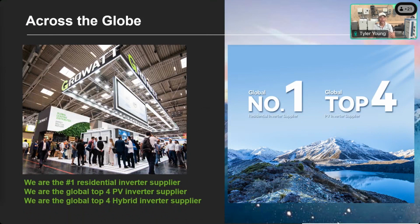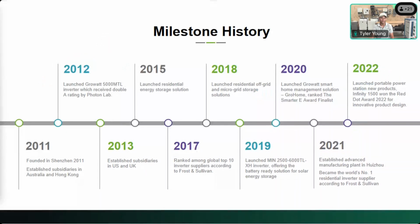So of course, we are at Growatt the #1 global residential inverter supplier, and we're in the top 4 of PV inverter suppliers globally. Again, some of our history: in business for more than a decade, expanded quickly into the Australian markets and the EU markets. And more recently, we launched our residential energy storage solutions in 2015. In 2017, we were ranked global top 10 inverter suppliers, and that has only gone up since then. And of course, reaching #1 in 2020.